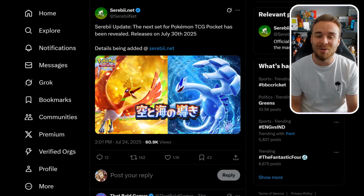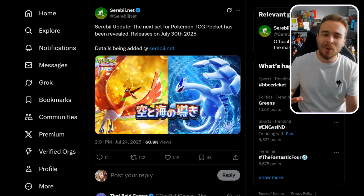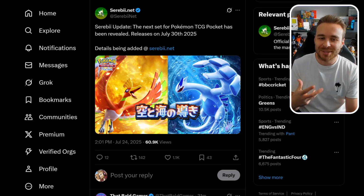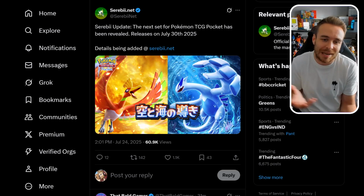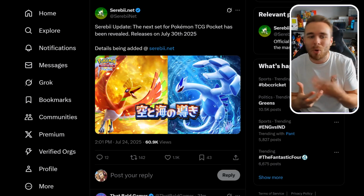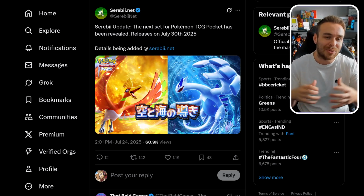The pack art looks absolutely incredible. Of course, there are 2 packs, just like normal. I feel like the idea of 3 packs just isn't really going to happen again now. I think we're just always going to get 2, which is fine because there's less packs to open, which means you're more likely to get the cards that you want. But yeah, the pack art of Ho-Oh and Lugia looks absolutely fantastic.